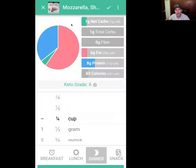Okay, I'm back. So had a little snafu there. For some reason, I scanned that bag of cheese, and this is the first time this has happened, obviously when I'm making the video. Instead of pulling up all the nutrient information, it just showed the diagram of the breakdown, but it didn't give us the actual nutritional breakdown. Here it is now. So when I went off air for a minute, I rebooted the Carb Manager app, and then I rescanned it, and this is what came up. 1 gram of net carbs, 1 total carbs, 6 grams of fat, 8 protein, 80 calories. That's per 1/4 of a cup. So keto grade A, good stuff.